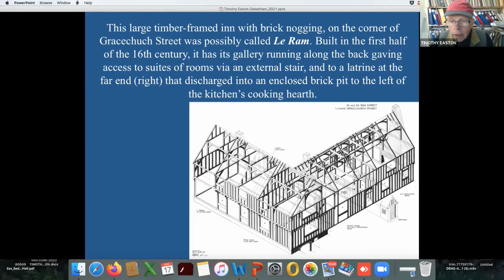And at the far end here was a garderobe, which emptied down beside the chimney hearth, and you could get to the outside wall. We'll see another of those later on. The house became privatized in the early 17th century when this porch was put on, and it has its original cellar underneath here. But you can see the arrangement of the windows, one of which I've already shown you, were very evenly dispersed around the building. It's a very fine building.